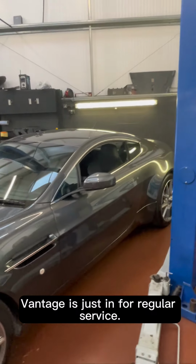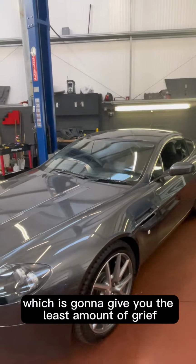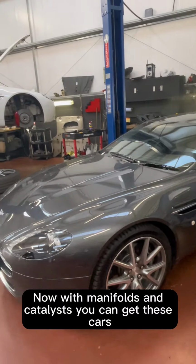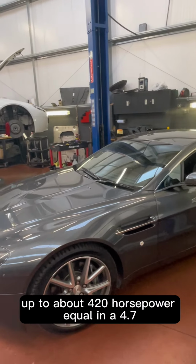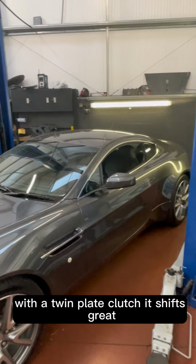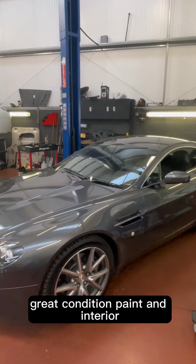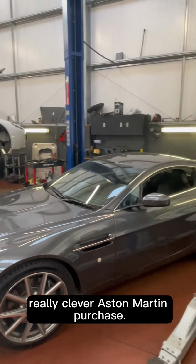Okay, so here we've got a 4.3 V8 Vantage. This is just in for regular service. If you want to pick an Aston which is going to give you the least amount of grief, it's got to be a 4.3 V8 Vantage manual. Now, with manifolds and catalysts, you can get these cars up to about 420 horsepower, equaling a 4.7 with a twin plate clutch. It shifts great, and if you get a low mileage, great condition paint and interior, then you know it's a really clever Aston Martin purchase.